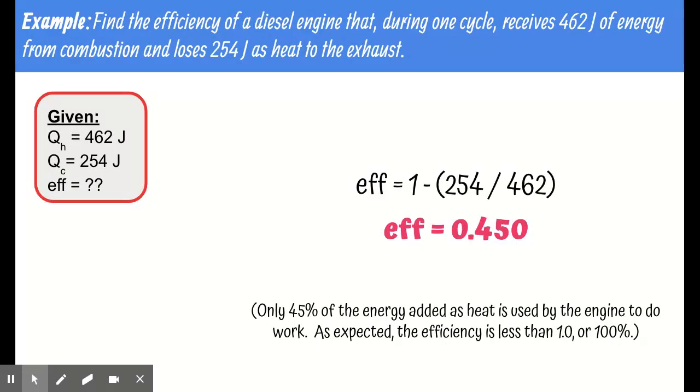So here's an example. If we want to find the efficiency of a diesel engine that during one cycle receives 462 joules of energy from combustion and loses 254 joules as heat to the exhaust. So we know that the heat being put into the system, so the QH, is 462 joules, and then the heat being lost from the system is 254 joules.